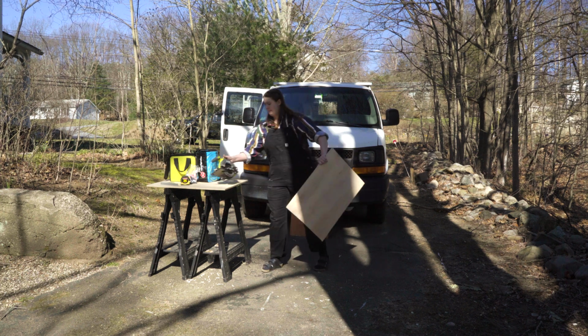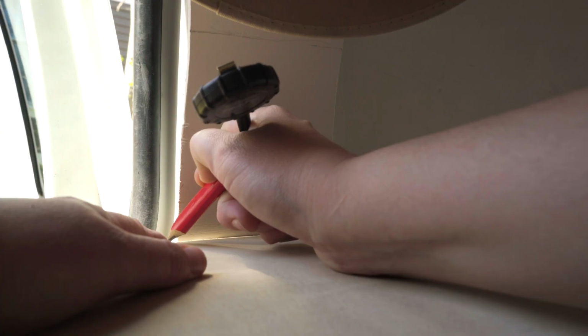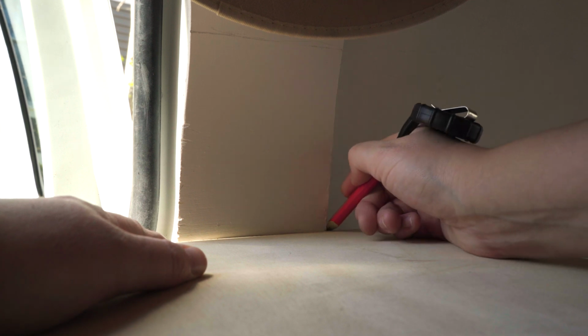Okay, I have this all positioned how I want it. Now I'm gonna try to mark this notch again. I really don't want to mess it up twice, so I'm gonna keep checking it. Here goes nothing.